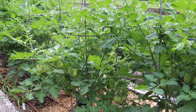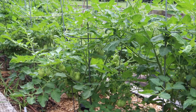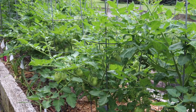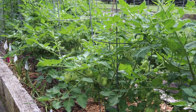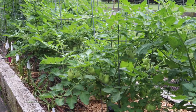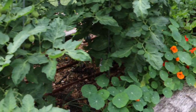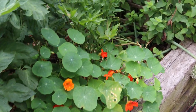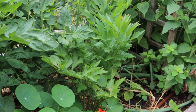The flavor on it, the scent of it is just phenomenal. It makes a fantastic tea for drinking. It's good for eating. I can't go on enough about it. We also have the traditional Genovese basil as well. Down here we've got some nasturtiums, and then here we have some lovage.